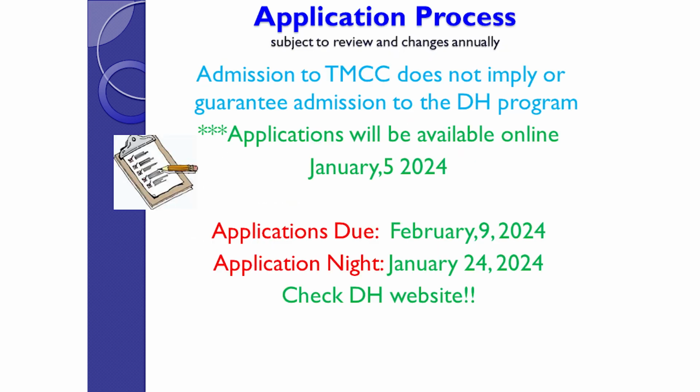Okay, so the application process, basically admission to TMCC does not imply that you're guaranteed, right, to the DH program. You do have to apply to be a student of TMCC, but then you've got to apply to the dental hygiene program. So these are the dates. You can take a picture of this. Applications will be available for 2024, right, for the class of 2025. January 5th, 2024, that's when it will be ready to go online, to where you can then get it, download it, and look at it.